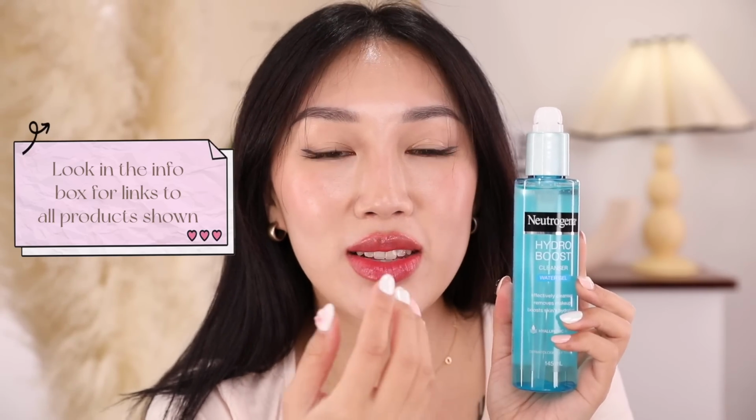Normal, oily, dry skin, this will help cleanse your face. I would pay extra attention to your T-zone because usually that's where you excrete the most oils. Lather for about 30 to 45 seconds. Sing a song while you're doing it. Don't rush through it because this step is so important. And then rinse your face with lukewarm water to remove all traces of the cleanser. Pat it dry with a clean towel, and we're gonna move on to the next step of the skincare routine.